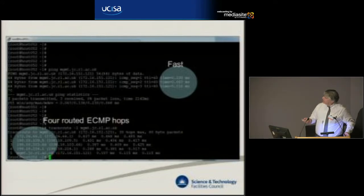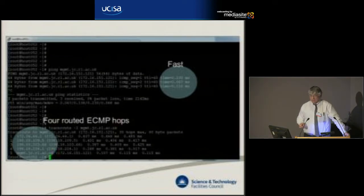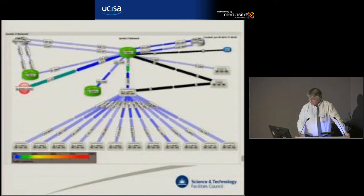And to prove that it works, this is pinging between a couple of hosts either side, bouncing around. I don't know if you can read that from the back, but that's 0.2 milliseconds of ping. That's not MPI latency, by the way. But you do get this kind of odd behavior where you're bouncing around between the ECMP hops in the network. So for some users that looks a bit confusing.